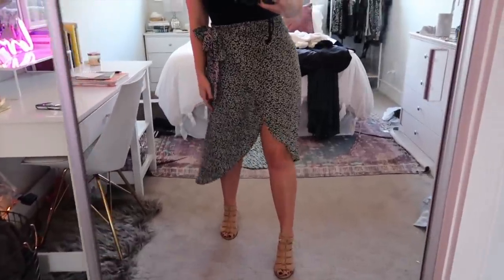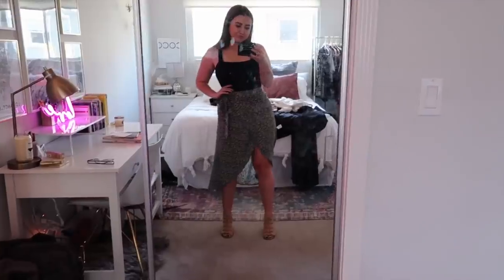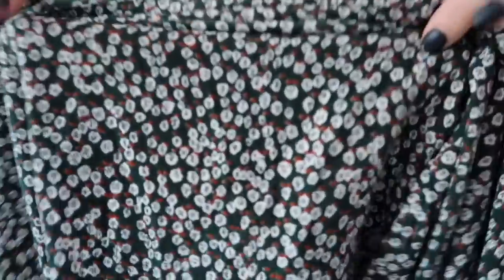I also got this one in green, which I feel is super random for me. I don't really wear much green, but I loved this style so much that I was snatching it up in as many as I could. Yeah, there's just a little leaves print, and then it is the same exact style.